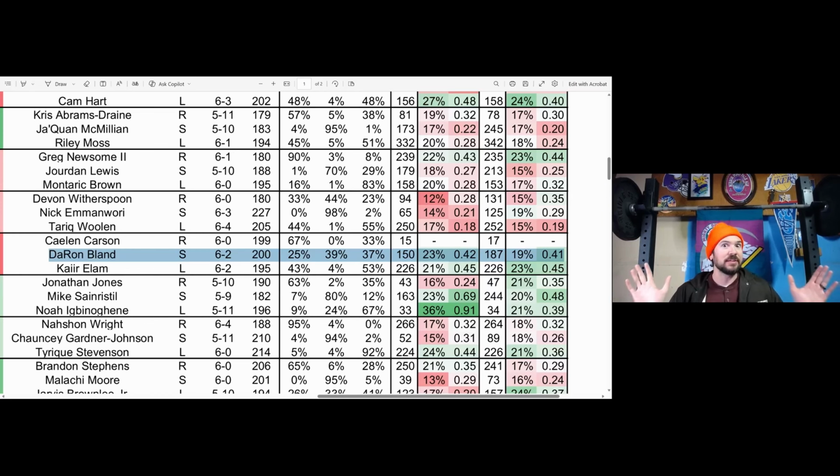And look at the secondary in general from Dallas. Kaiir Elam, who's on this list almost every week, man. This guy sucks too. And now they're rolling out Kalen Carson, who's only covered 17 routes, man. So holy shit, target the Dallas Cowboys. And Tyler Lockett, man, is probably going to be around a wide receiver 35 for me this week.